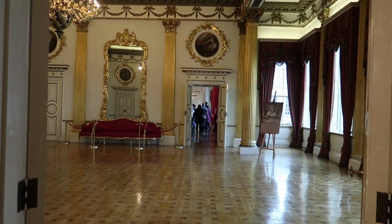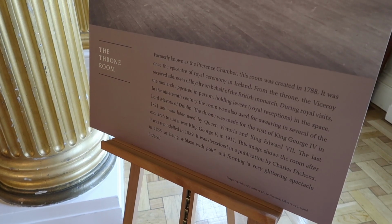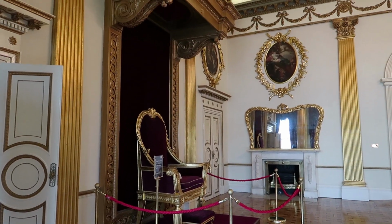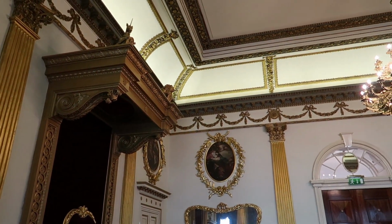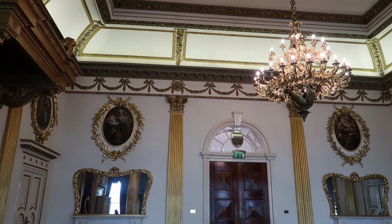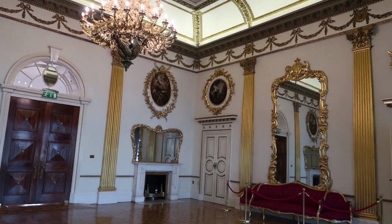Here's another room. So from the drawing room, we entered the throne room. Wow. This room was created in 1788 and was used as the main area for royal ceremonies in Ireland. The throne, as you can see here, was made in 1821 for King George IV, who was the King of Great Britain and Ireland from 1820 to 1830. It was also used by Queen Victoria and King Edward VII.